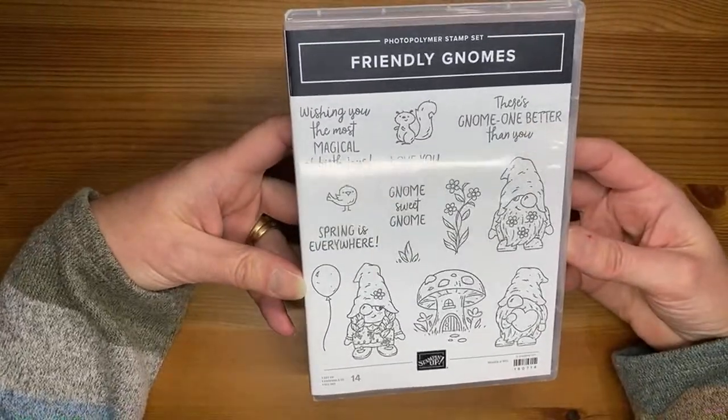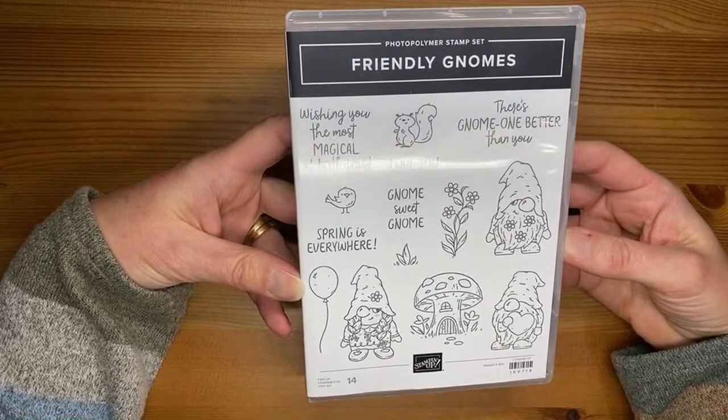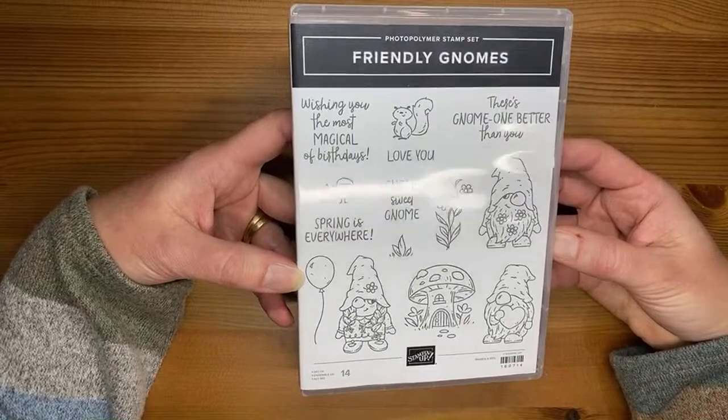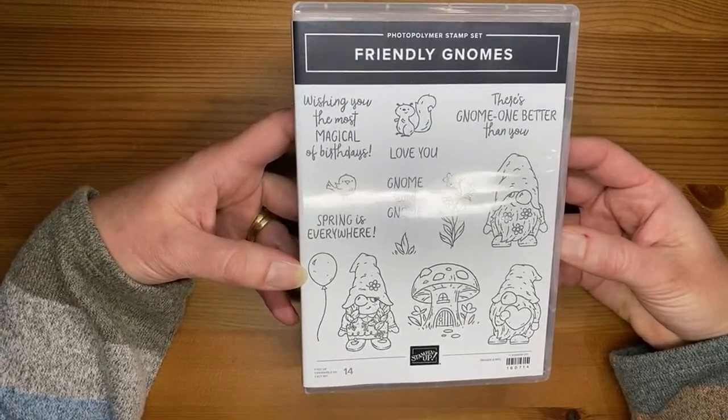I know somebody was looking for this last week and wanted me to share it, but I couldn't at that point because I didn't have it. But I have it now, so hopefully they're watching and can see it. So this is the Friendly Gnomes stamp set.